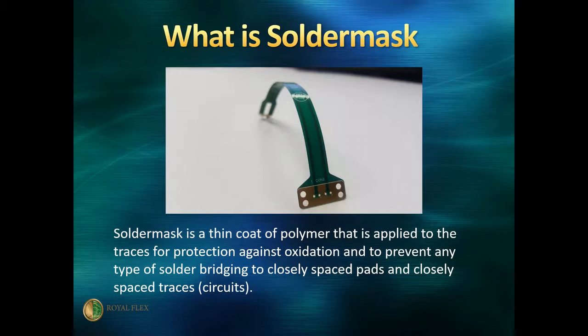And then in the area where we're doing assembly, where you might have some tight pitches and some BGAs, we'll put the solder mask just in the areas where you're doing assembly. And then that's generally reinforced with a stiffener behind it. So you won't actually be flexing the mask. But that's actually a very good build to use the two together when you get real tight features.